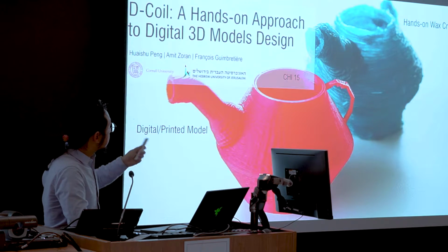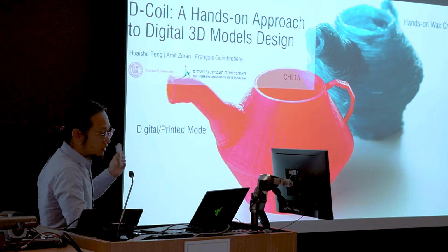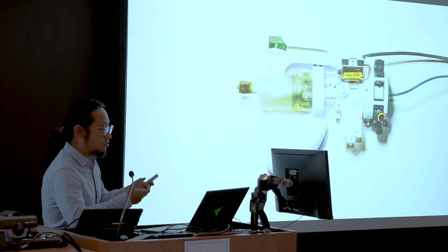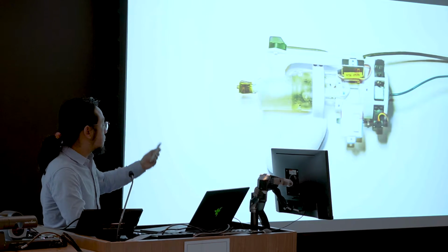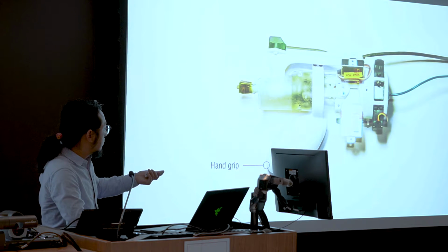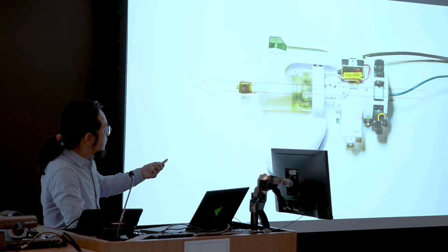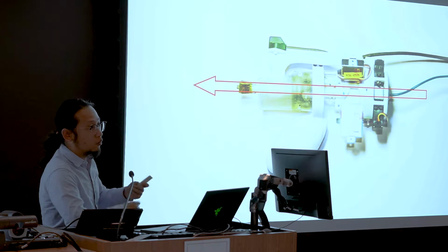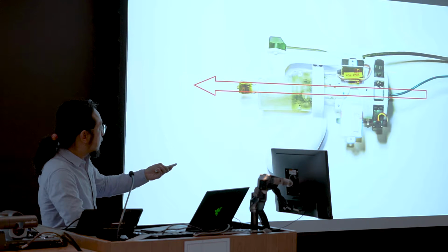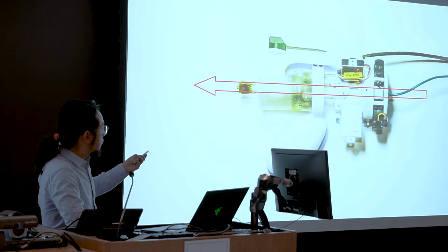Okay. So the first thing I would like to introduce is a hands-on approach to design 3D digital models. The way we do that is we design a physical tool that you can actually hold in your hand. It's like a pen. That's a 3D printed pen. It looks like that. So this is the hand grip where you can hold the pen. We have the material, which is a wax wire. The way we make it work is we run a wax wire from the bottom part to the top part of the tool to extrude material from here.